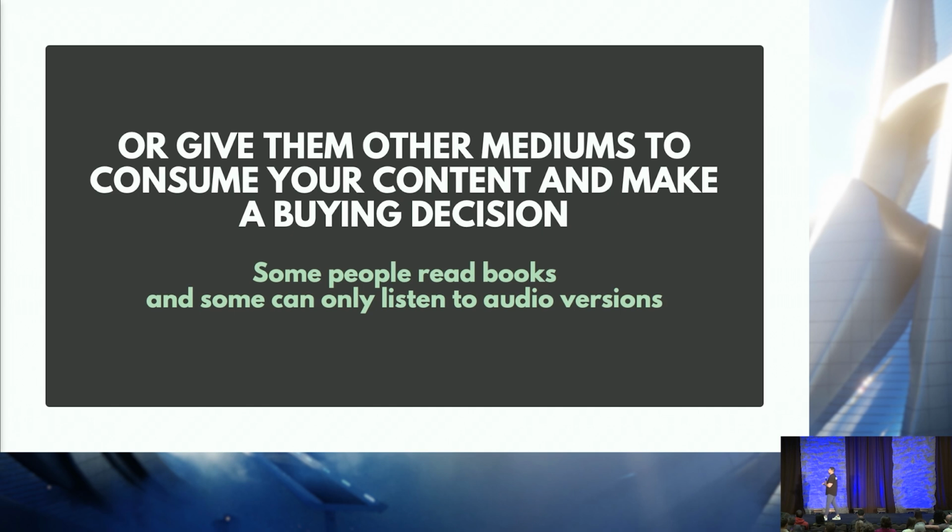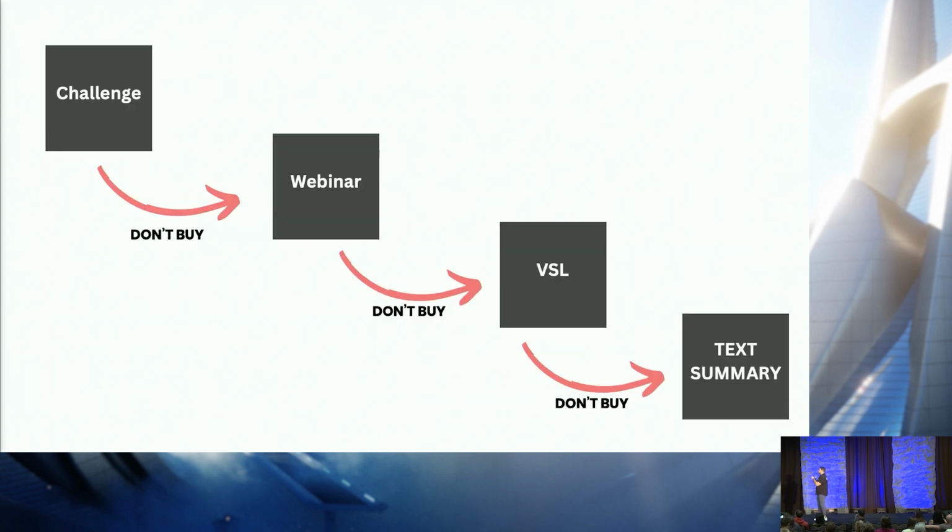And we were correct. And what we also found was these same people that won't consume a webinar might consume a VSL with the same exact information. So now what we're doing, and I'll show you a different way you can actually spin this, if someone goes to like a challenge, for example, which is the biggest one, right?